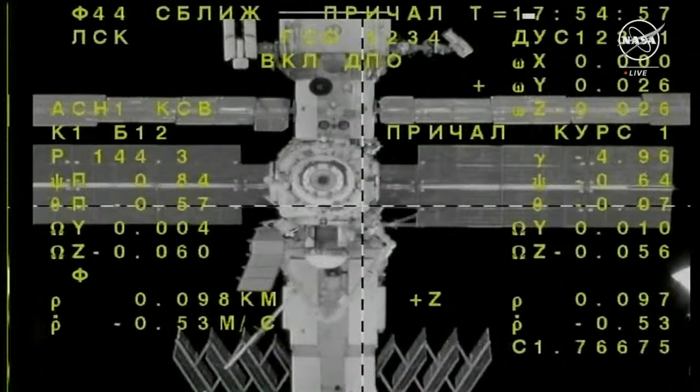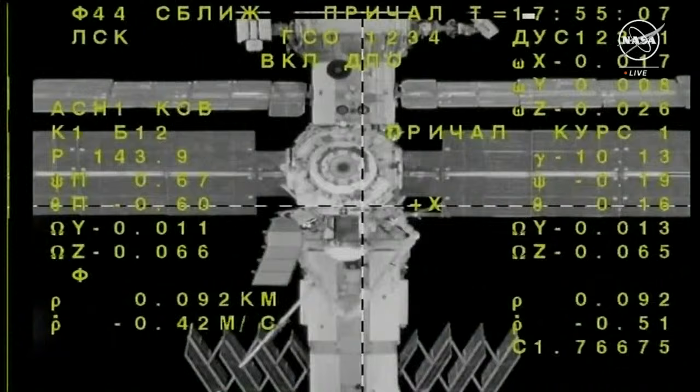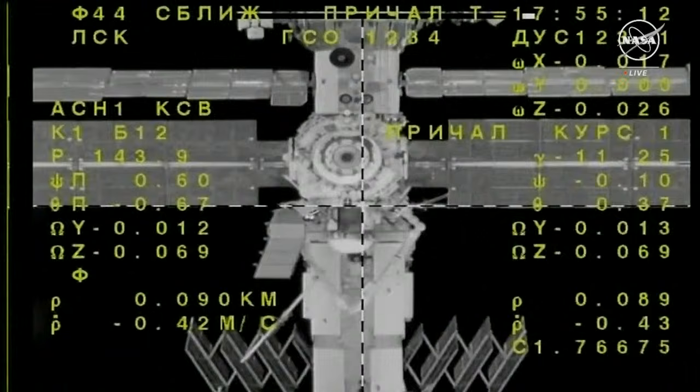100 meters separating Soyuz from the station. Everything is nominal. Soyuz operating flawlessly. The station systems in good shape, ready to accept the arrival of the new crew. And closing, the target is in the middle, in the center.